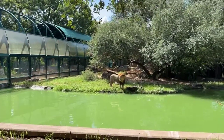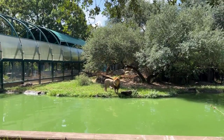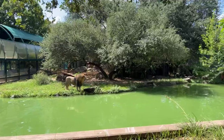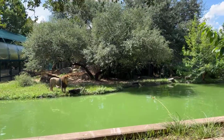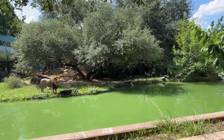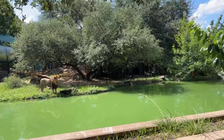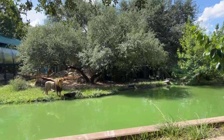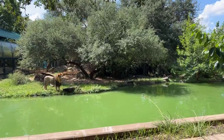We do enrichment every single day, and we do what's called behavior-based enrichment. So like today, the goal behavior was swimming and licking and playing. But maybe tomorrow, the goal behavior could be sleeping or scent rolling or climbing. So we may do different things to achieve those goals.